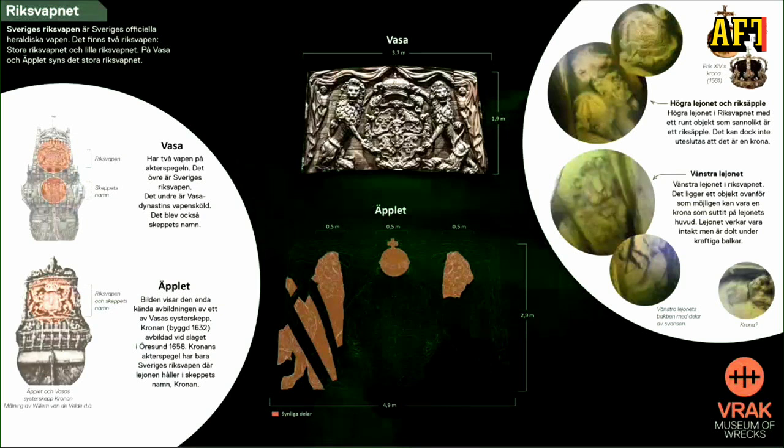And as we can see on the Vasa, there are two heraldic weapons actually, the royal coat of arms and the Vasa dynasty's coat of arms. But on Kronan, just the royal coat of arms. How did Äpplet look? Yeah, exactly, and that's what we are trying to figure out now. The theory right now is that it looks more like Kronan, and if you look at the picture of Kronan, both the two lions are holding the crown, the ship's name.